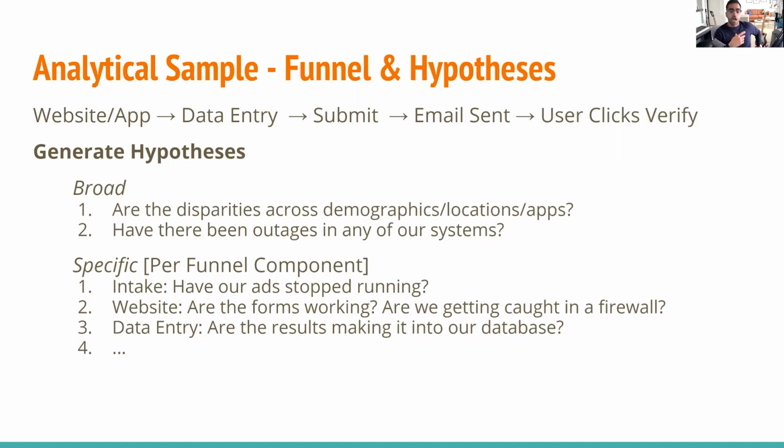In this case, our funnel starts with a customer navigating to the website or the app, performing some data entry where they're signing up, clicking the submit button, receiving an email from our system, and then clicking verify on the email. Once the user has clicked verify, they will be considered signed up. And we now know that this has dropped by 50% for some reason.